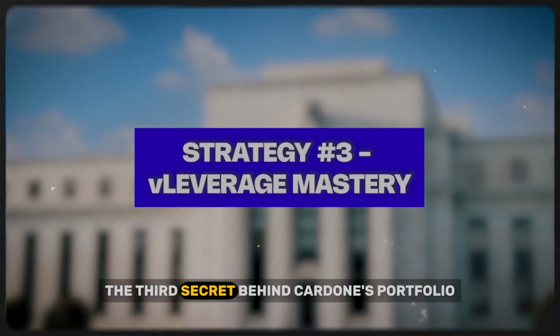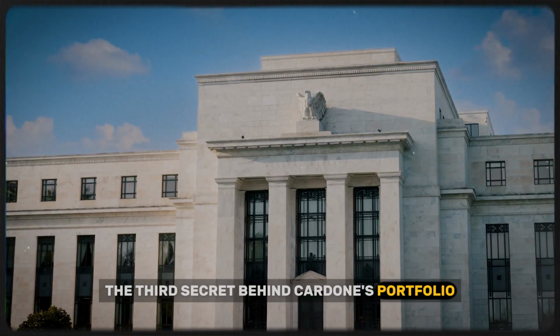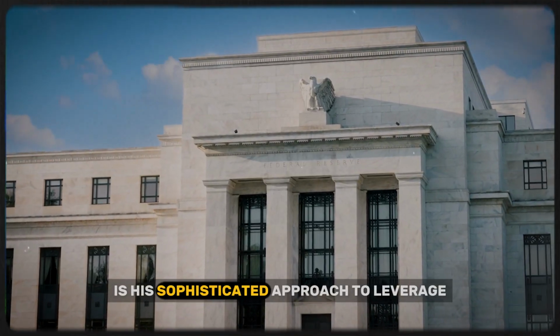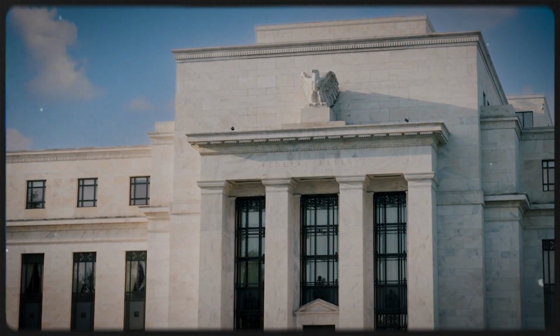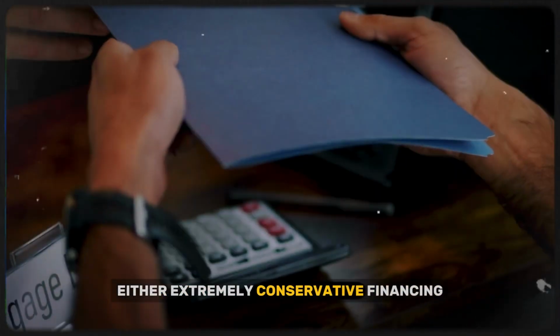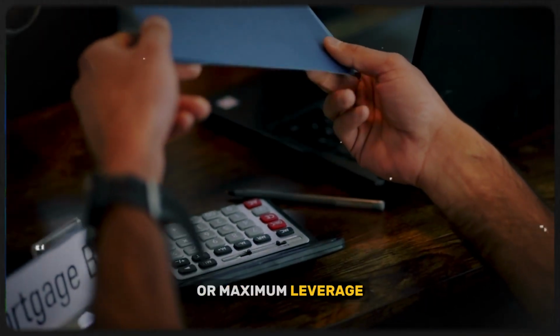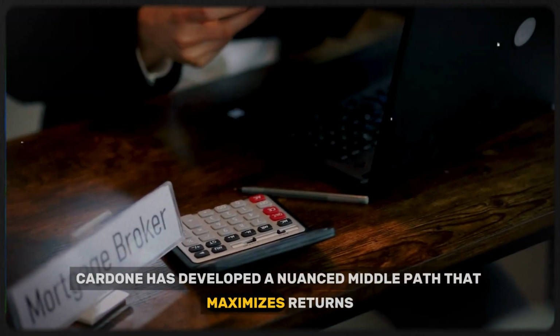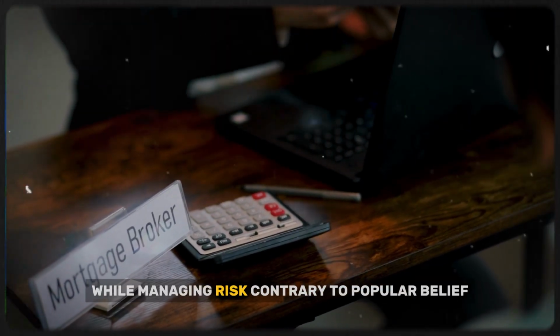The third secret behind Cardone's portfolio, and perhaps the most misunderstood, is his sophisticated approach to leverage. While many real estate gurus advocate either extremely conservative financing or maximum leverage, Cardone has developed a nuanced middle path that maximizes returns while managing risk.